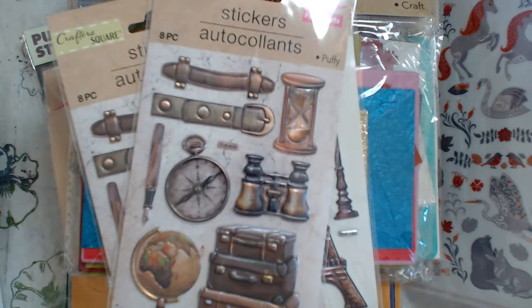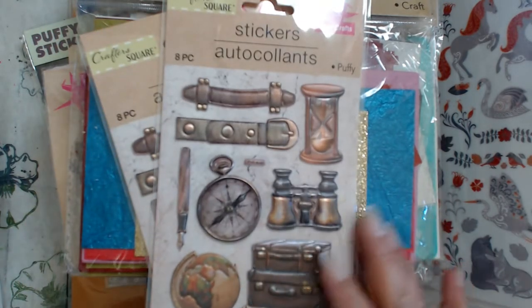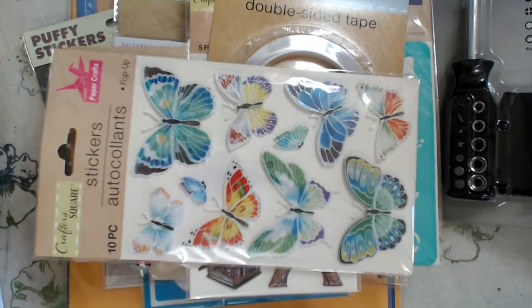I still am super excited. I cannot wait to send some of these goodies to my friend. Hopefully it makes her day a little bit brighter. And you guys, oh my goodness. Super awesome, right? So much cool stuff.